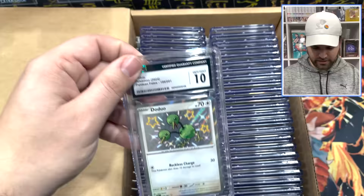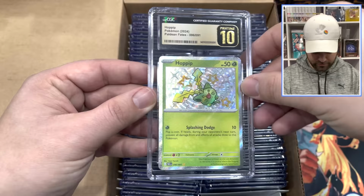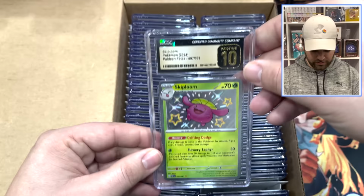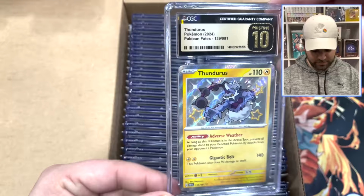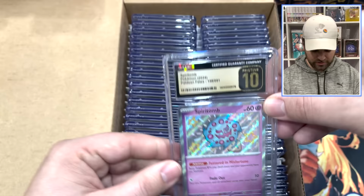Kind of crazy. Just a Doduo, okay. Hopip is back for more. Wow. Gotta love some Hopip. Skiploom. Thunderous Pristine, crazy. Okay, here we go, Tauros. Golden Tauros. Spiritomb is back for more, that Pristine magic.